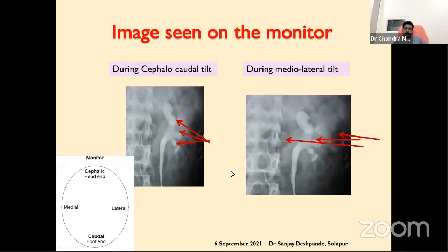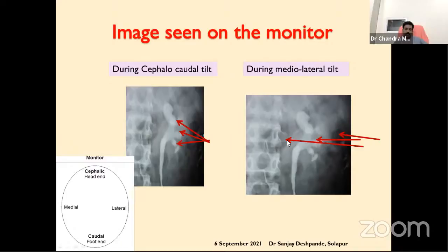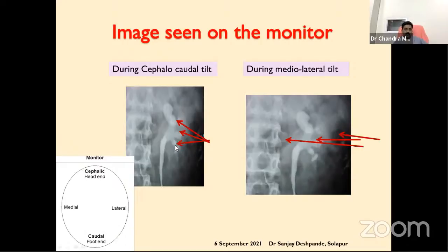Yes, sir. Okay. Now, the image that we see on the monitor during the mediolateral tilt, either you turn towards you or away from you, the needle is either exactly in the calyx, or it is lateral or medial to the calyx. And if you turn in the cephalocaudal direction, if you are exactly in the calyx, you are in the calyx, or it can be above or below the calyx. So this is the scenario that we get.